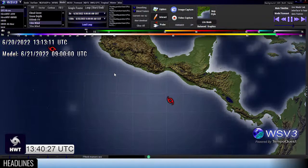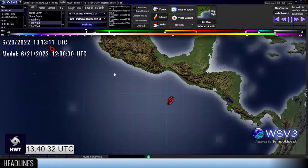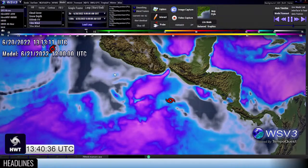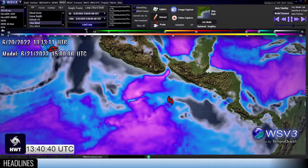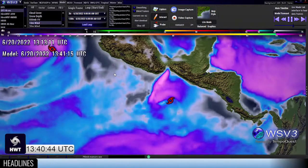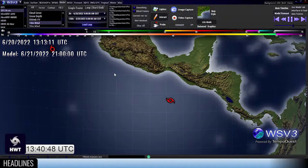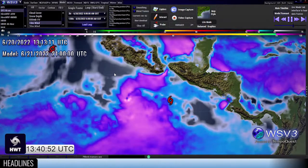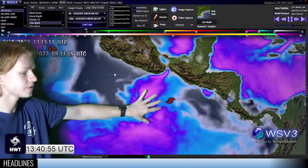Right now, there's too much shear, as we just showed y'all on the satellite. But as this moves westward, it's going to encounter an area of more favorable conditions, and we're going to start to see more thunderstorm activity happening near the center of circulation. The more thunderstorm activity we get near the center of circulation, the more powerful these storms are usually going to get. But as you can see right here, you can really see this moving this direction.